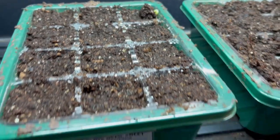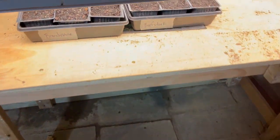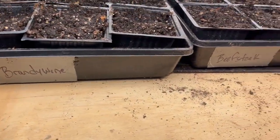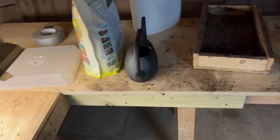Look at this. This morning, I didn't see anything. And actually, there's some Tower Silver Aster coming up. Everything is popping at one stage or another. These are some more tomatoes, brandywine, and beefsteak. I don't think anything is coming up here yet. It's not. But this is my station over here.